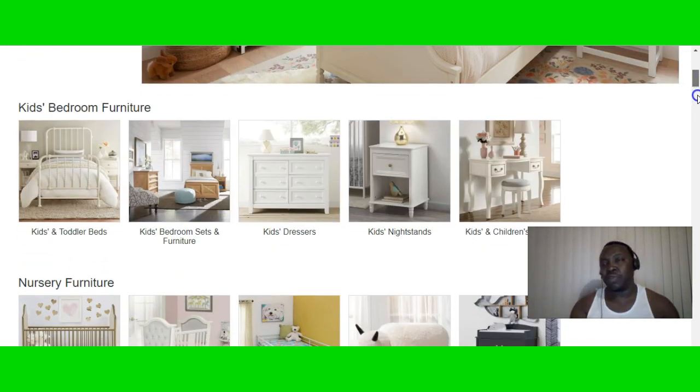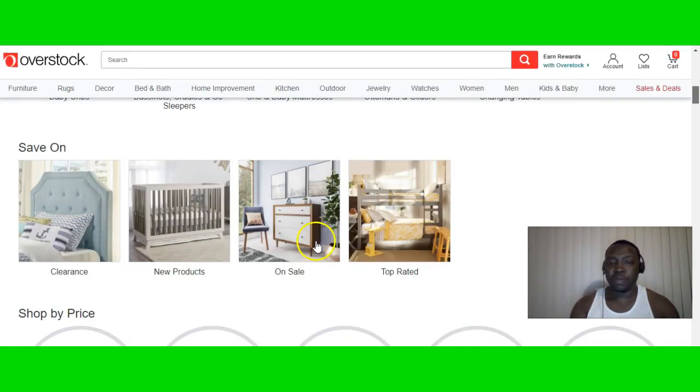So we're going to find about 3 items today. We'll try to do it pretty quick. Something that jumps out at me. Now, I know you guys see this here. Clearance. Clearance is good. Good thing about Overstock is they ship pretty much FedEx. A lot of their items come out like FedEx, pretty fast, pretty legit.